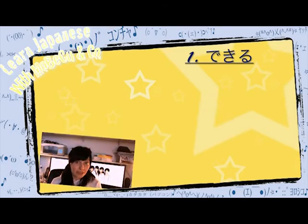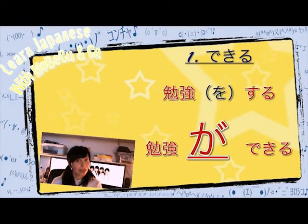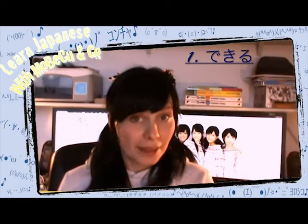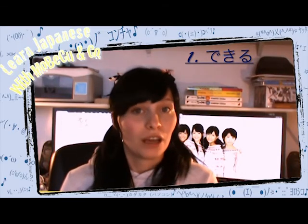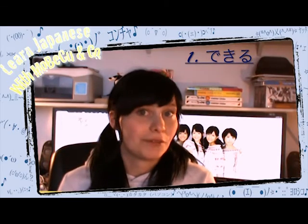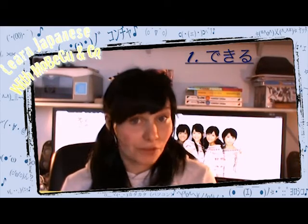Just be careful to use the right particle. While you use o when you want to turn a noun into a verb, you use ga if you want to say that you can or cannot do something. Then there's another way how you can use dekiru to express other verbs, just in case you might have forgotten the real right potential form of them.